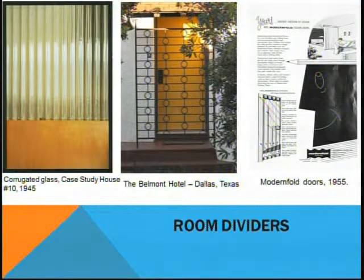So even though we have these large open floor plans, some people did want to try to partition off the rooms. And those came in various materials, whether it's a knee wall with some kind of indoor planting, or corrugated glass, metalwork with geometric design, and even the modern fold doors were used to separate the spaces.